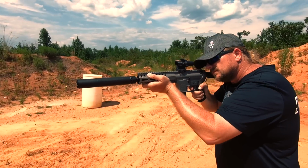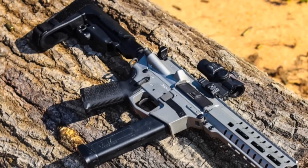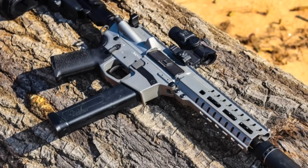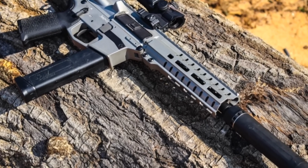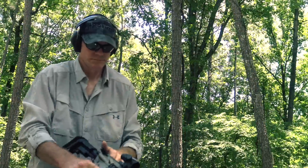Let's talk about ergonomics for a second, and the CMMG MK10 will have all the great ergos carry over from all the other guns in the Banshee series. You'll have the really impressive rip brace or stock, depending on which model you get. You'll have the very nice oversized mag release, great M-LOK handguard, and depending on the series, you'll also be able to get the awesome CMMG charging handle.